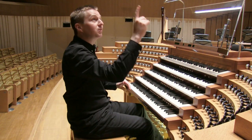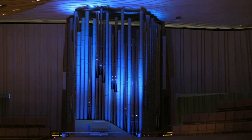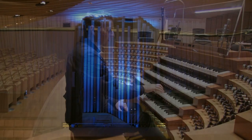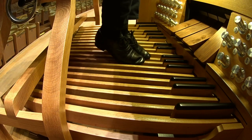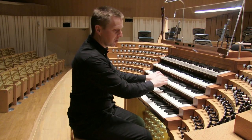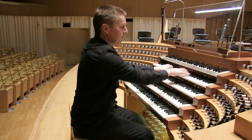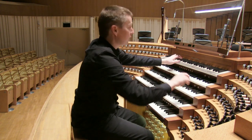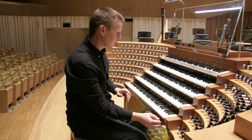There's also a separate echo organ, a sort of more classical style of instrument for Bach and things like that. And playable from any manual on this console. I could have that on the next manual, or I could change it on the top manual.